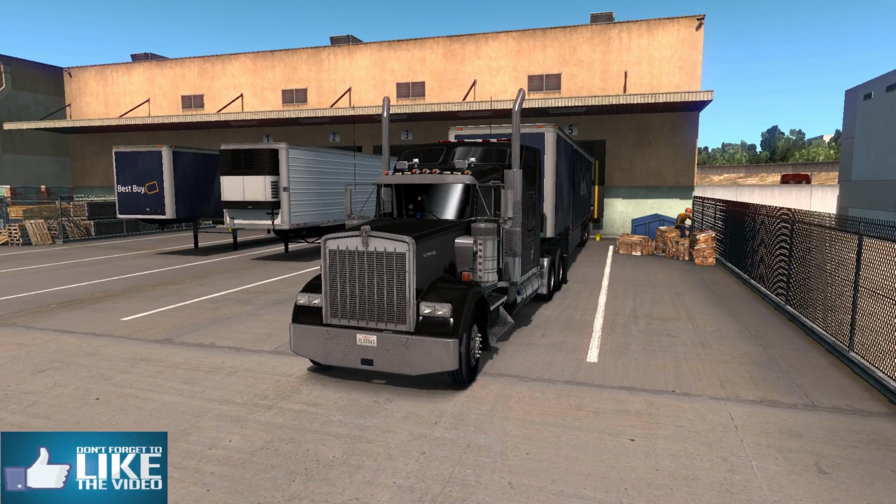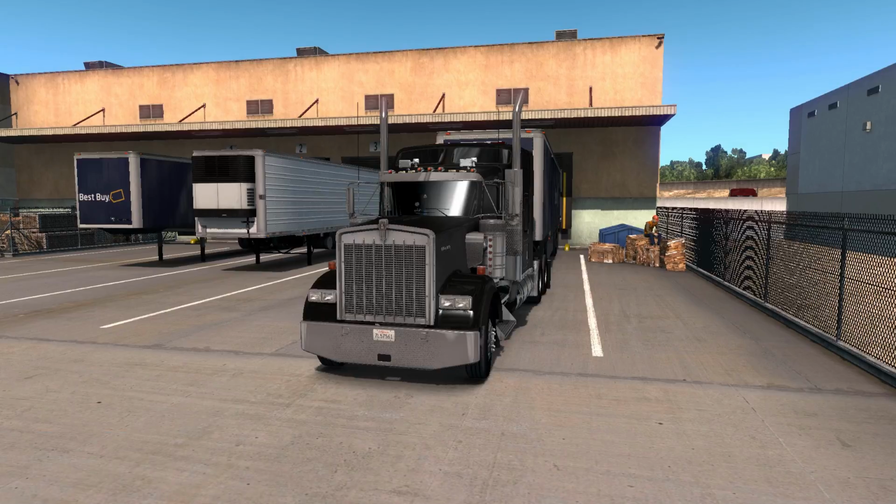The only thing I really dislike about this truck is that it has a standard interior. What I mean by that is it has the Kenworth 900 standard interior, and I wish it would have its own interior.